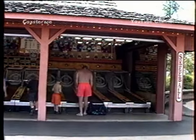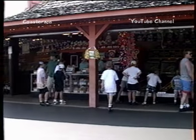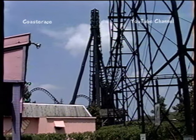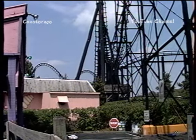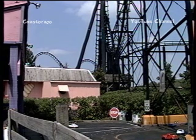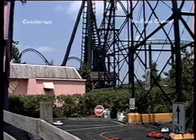It's a chance. Ski ball. I know Marsha really likes the ski ball. We'll have to give that a shot. Yep. There's another shot of the Viper. I'm trying to get different angles on it. It's kind of hard with everything. But it makes five turns. That's enough. It's about the mildest steel coaster we've ever been on, surprisingly.